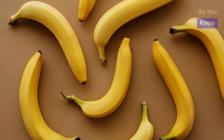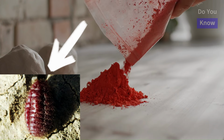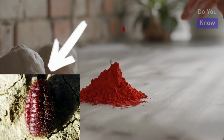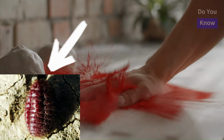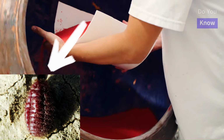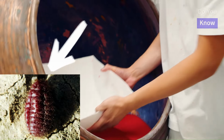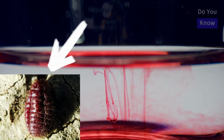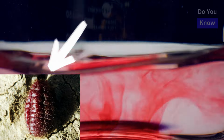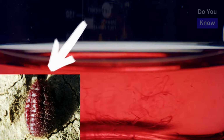Do you know that carmine, a red food coloring, actually comes from crushed cochineal insects? It might sound surprising, but this pigment, also known as cochineal extract, is made by grinding up these tiny insects found in Central and South America. Their bodies yield a rich, vibrant red dye called carminic acid. This natural dye is used in various foods and products to give them a red or pink hue. So, that red color in some of your favorite foods might just come from these little bugs.